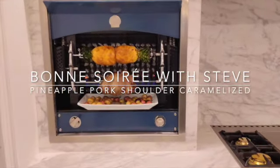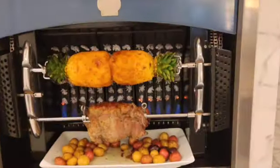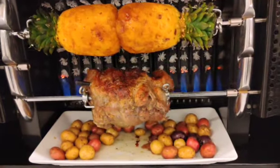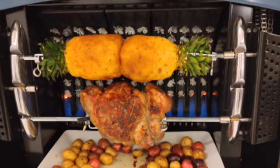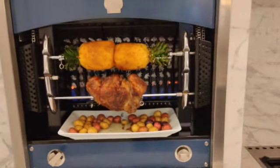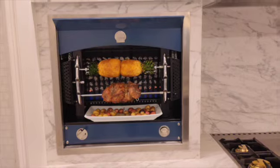Okay, let's take a look. Look at that pineapple. Look at that beautiful browning of potatoes. And we'll soon be adding our Brussels sprouts. Beautiful.